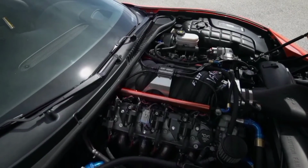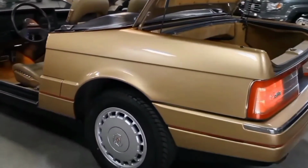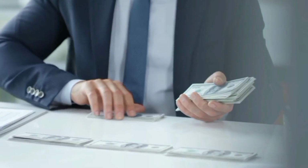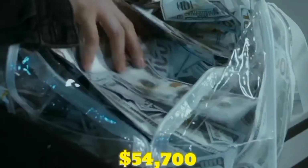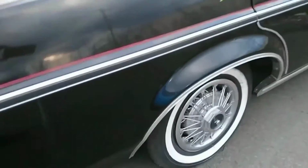The introduction of a better Northstar V8 engine in 1993 was a last effort to improve the Allante's reputation, but by then it had already suffered. The 1987 model stands out as the most expensive when adjusted for inflation, with a starting price of $54,700, equivalent to $129,621. Now, opening our top 6 today is the Lincoln Versailles.